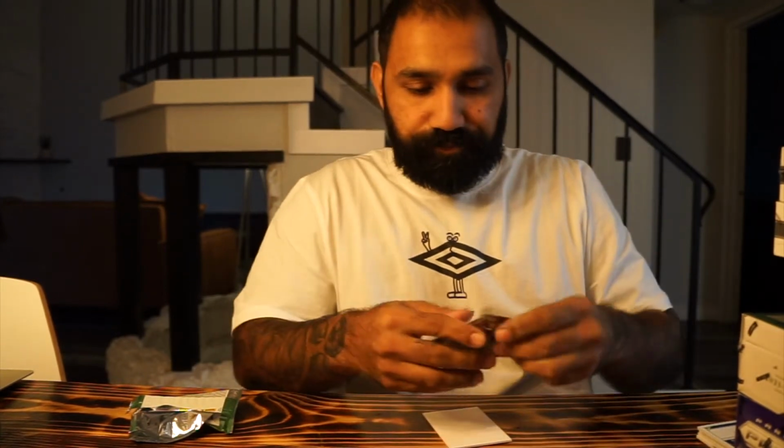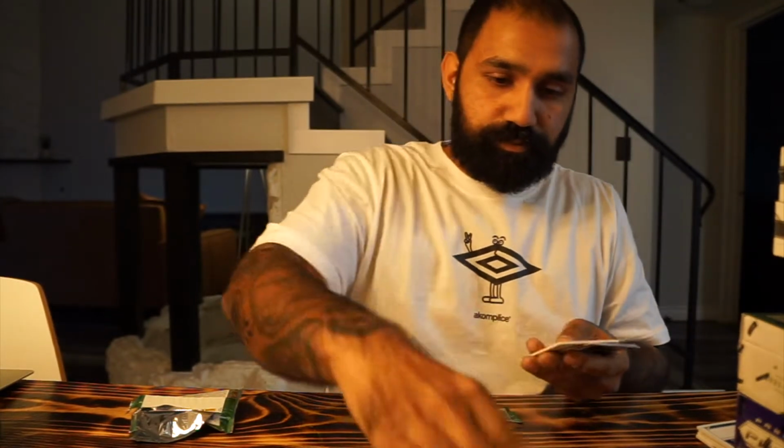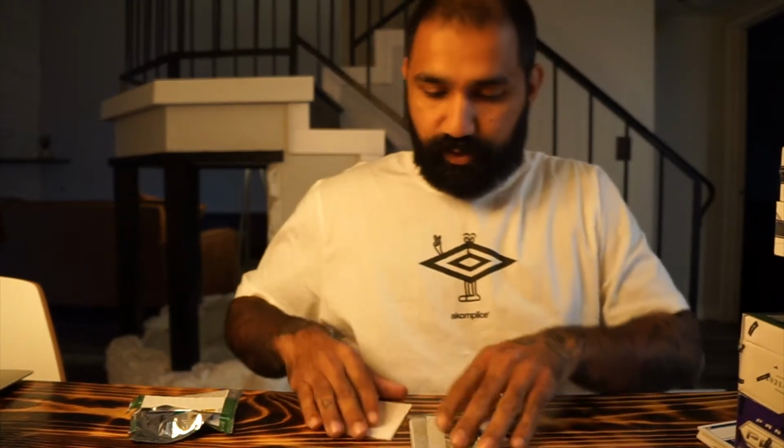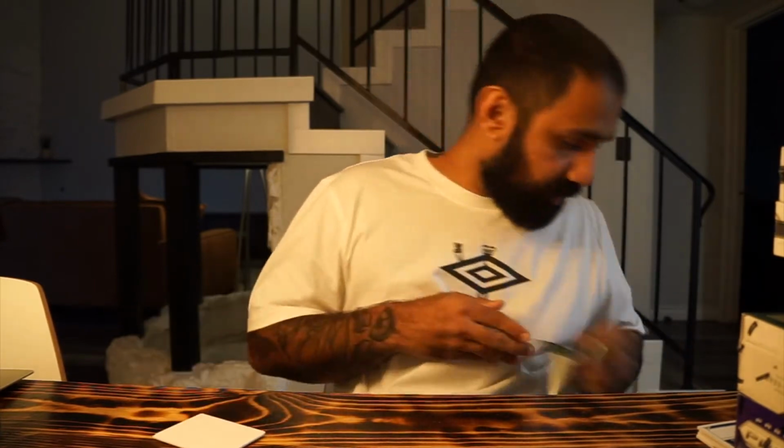Also, I realize I have to stop opening packs the way I do. I'm damaging the cards, so it's all good. A little rough. Nothing good. That's it. I'll take that all day. That was great. Great pack. Great fucking pack, guys.